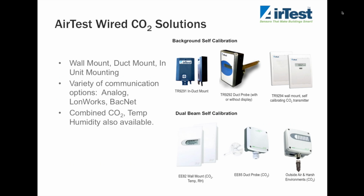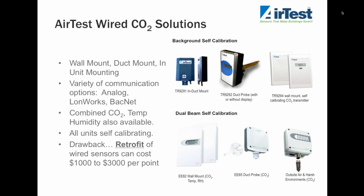We also offer, in addition to just standalone CO2 sensors, sensors that combine CO2, temperature and humidity. And all the units we sell are self-calibrating. As you can see here, we've categorized in the pictures really 2 categories of sensors: sensors that use background self-calibration and sensors that use a dual beam internal reference for self-calibration.